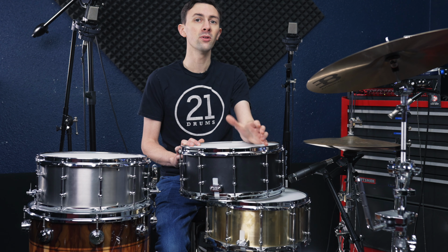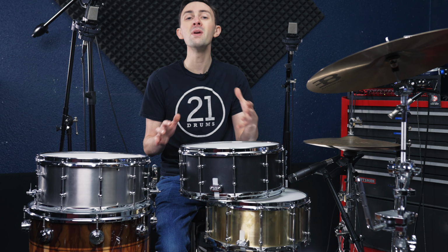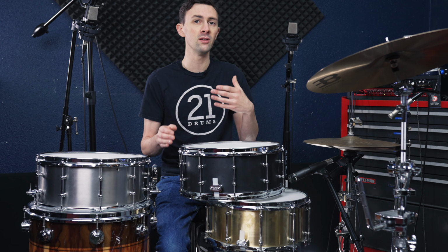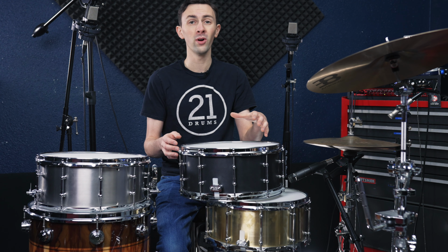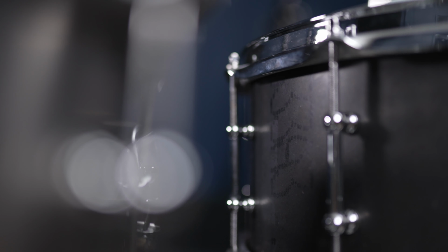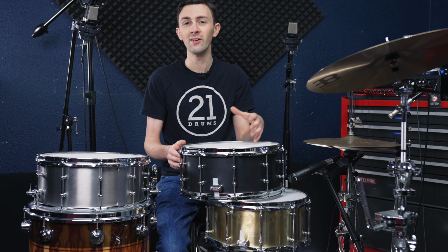However, people since then have really come to realize that these are just overall amazing sounding drums that are great on stage, they're great in the studio. Like I said, they are very, very heavy. They're not heavy because of the hardware. There's actually fairly simple hardware on here, but it's really just the shell, the thick metal shells themselves that make these drums so heavy. And in fact, they're stamped "not fragile" on the inside.